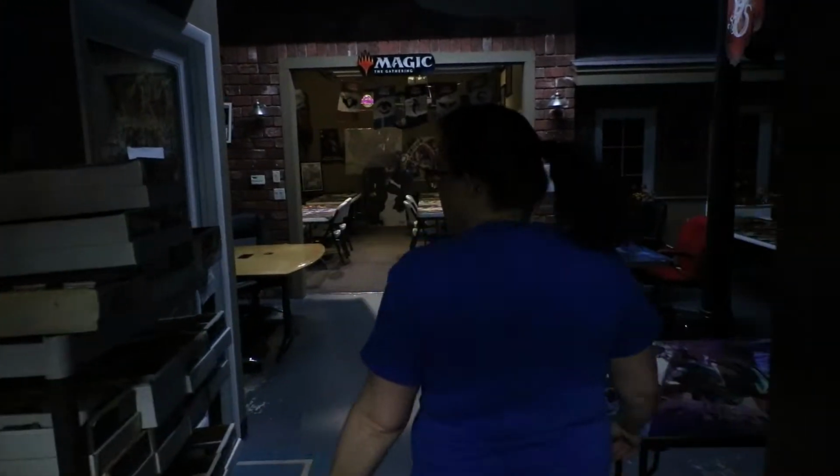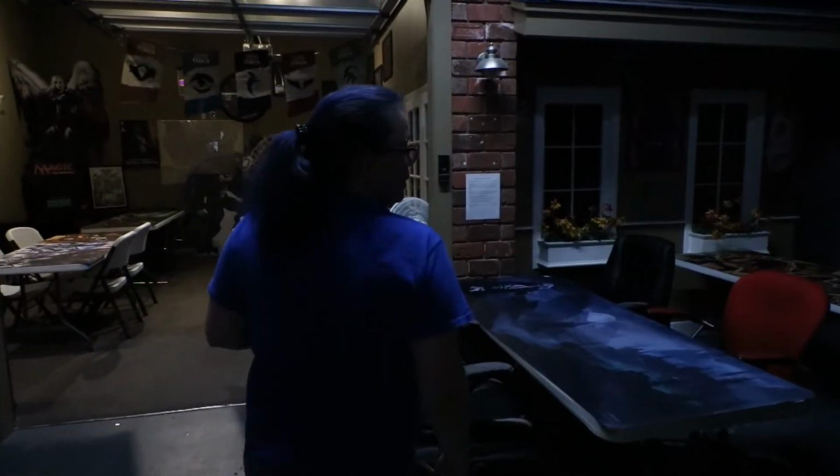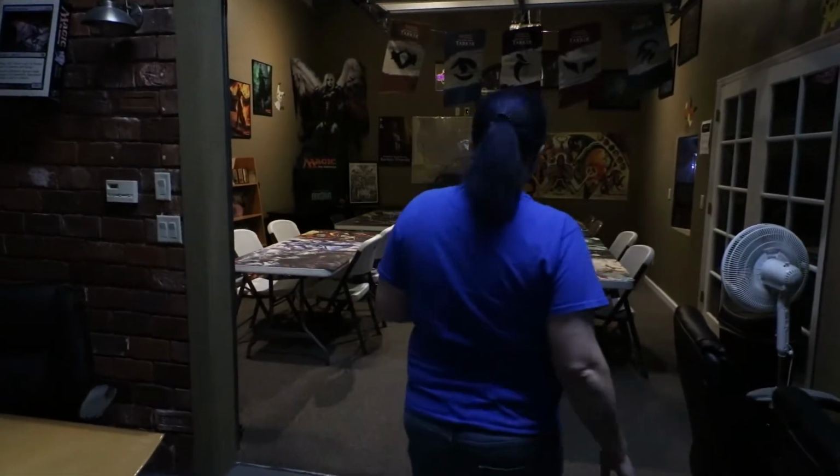We have gaming space also. We can hold 30 some people, I think it's 36 for a Magic tournament. And they do casual play a couple of times a week on the Magic.